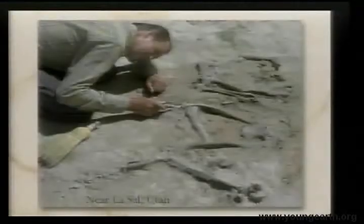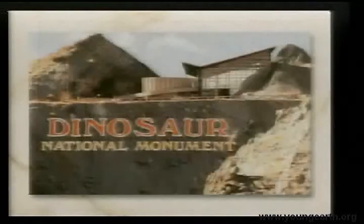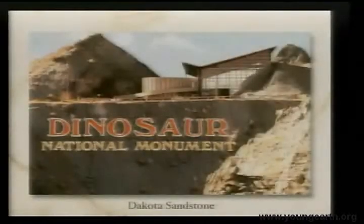For example, near LaSalle, Utah, here are perfectly modern human bones 50 feet down in the Dakota sandstone, the same formation that you find at Dinosaur National Monument. This Dakota sandstone is famous for its dinosaurs. Well, they must have fallen down a crack in the rock.